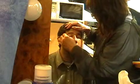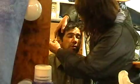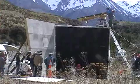Isn't that incredible? While I was being made up, there was a bit of a commotion outside. I thought, the tree sequence again. You're shooting the tree falling over again? No, they weren't.